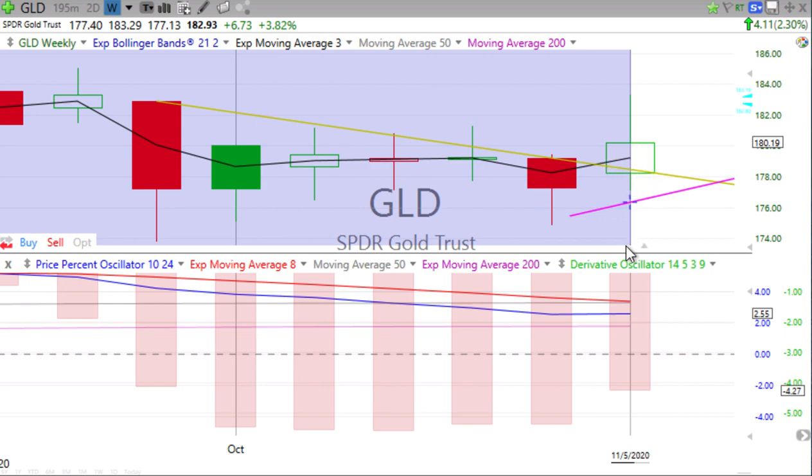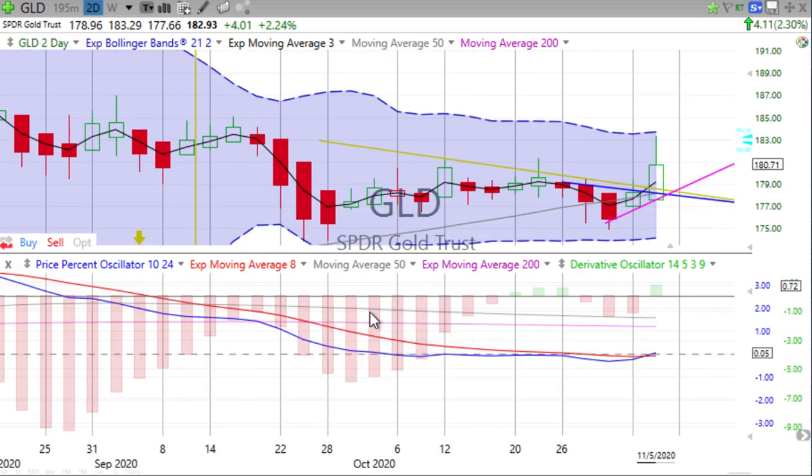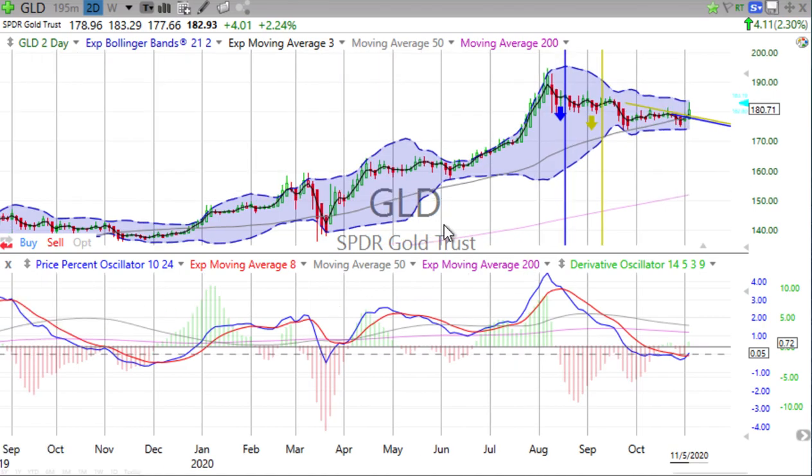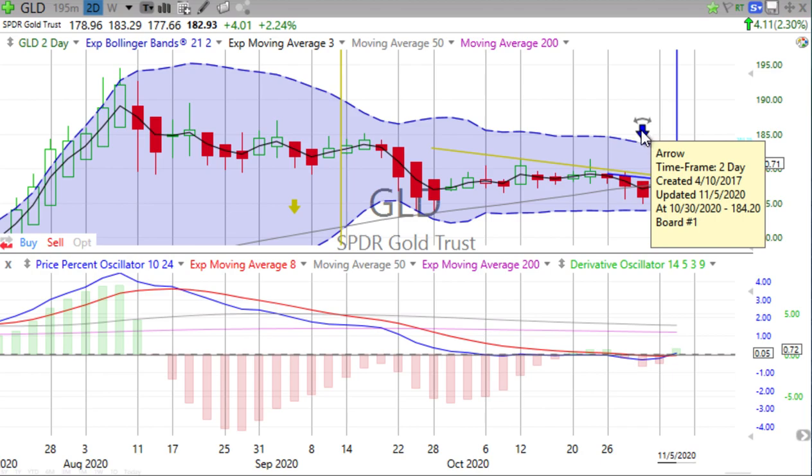Green open box. First green open box, big one we've seen in a while. Derivative oscillator losing downward momentum. Price percent oscillator on that weekly chart is just flat. Now look at that 2-day chart. It crossed over at the end of the day. It's been a long time since we've seen a crossover on that 2-day, and we're going to go ahead and mark that. That is nice to see.